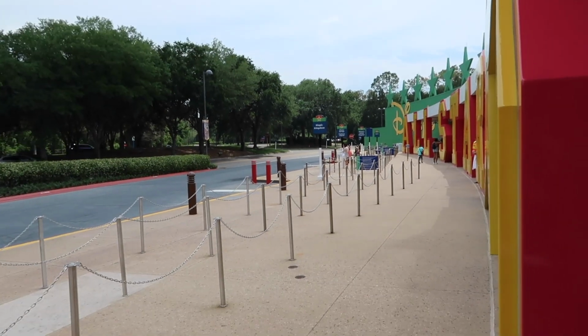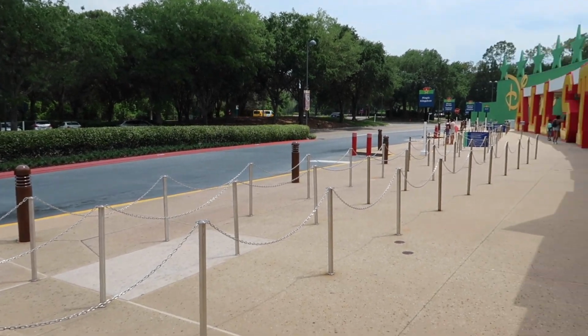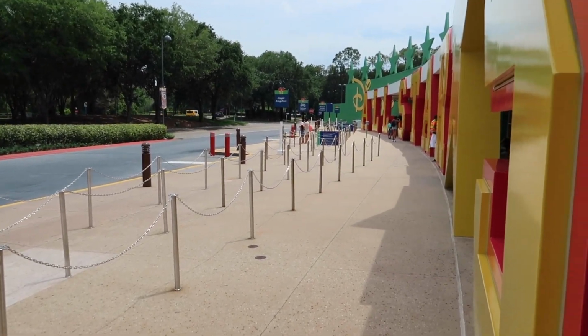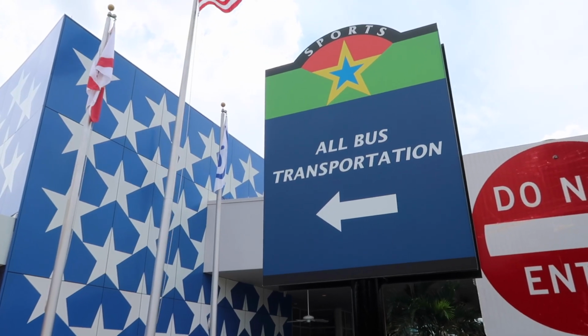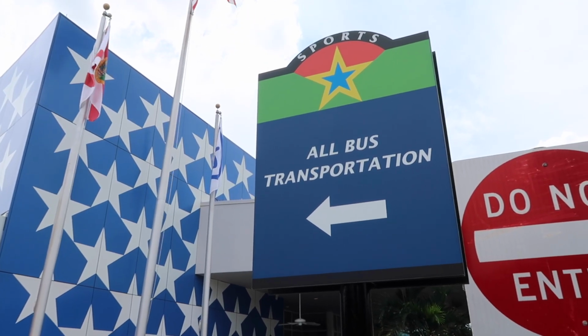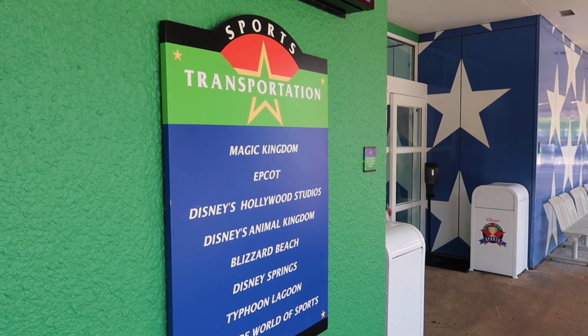And then to the side of the main entrance, but also by the parking lot, which is towards the front if you're driving by it, they have all the bus stations here too. You can see Magic Kingdom. They have all 4 parks plus Disney Springs and the water parks here. It's free transportation like they have at all the Disney resorts, but this is where you would go for All-Star Sports.